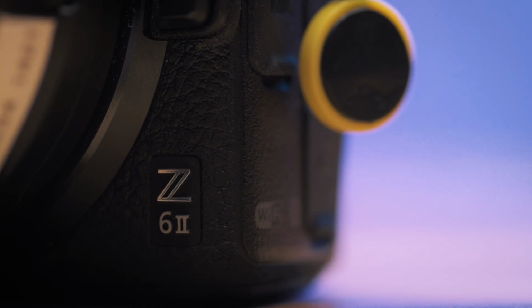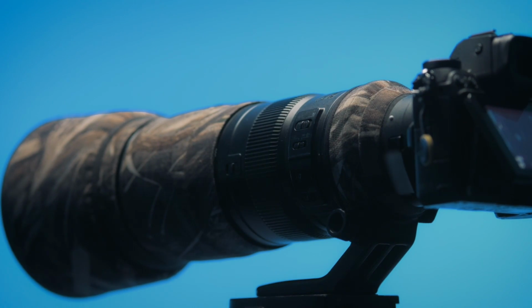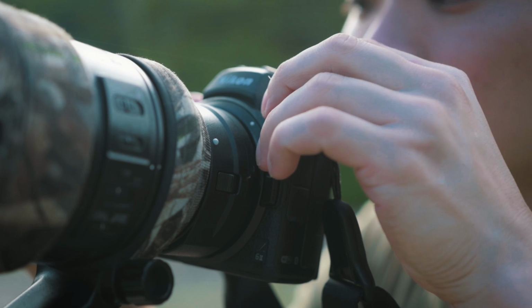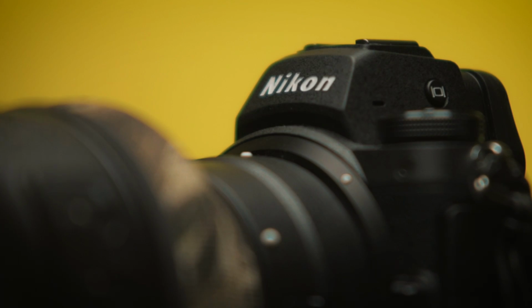So far, my experience with the Nikon Z6II and this 200 to 500 has been largely positive. Sure, there may be some areas for improvement, or maybe some of the technology like its autofocus may not be on par to some of the other cameras that are out there today, but you learn how to work around its shortcomings. For me, the jump from a DSLR to a mirrorless camera has been quite phenomenal, and I'm still quite blown away by a lot of the features that these mirrorless cameras provide.